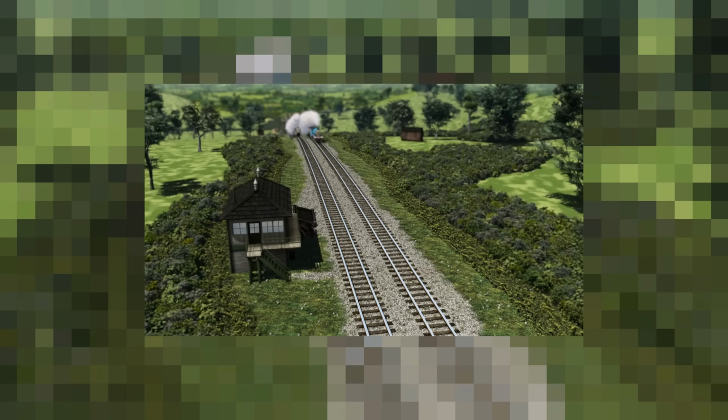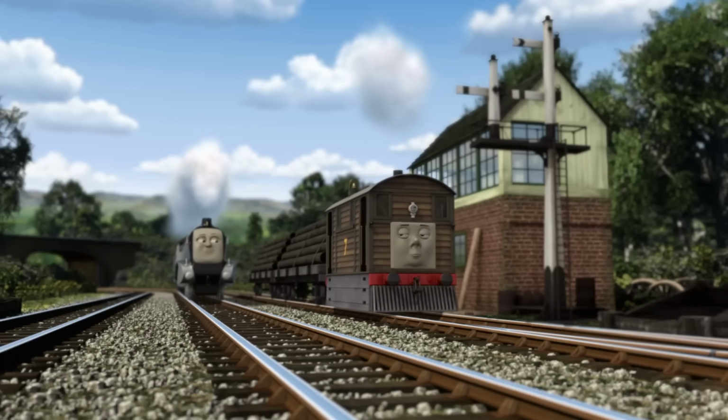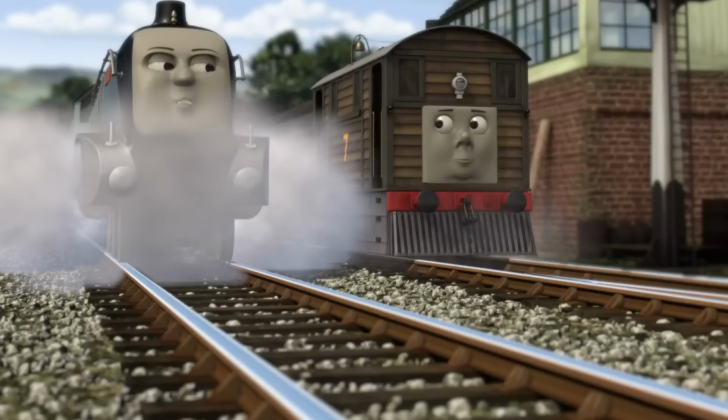I'm not so huge on how some of the sets look in CGI. I think Farquhar Quarry in general looks pretty bleak. I don't like how thick the rails are now. That's something that sticks around till the end of the show, and it's always bothered me.